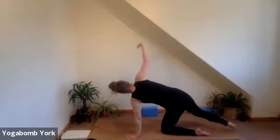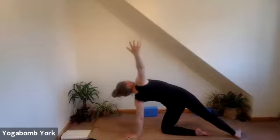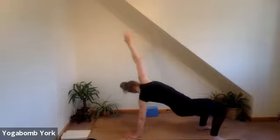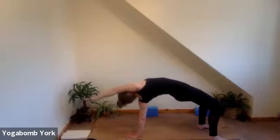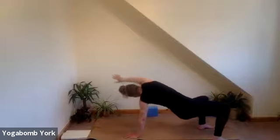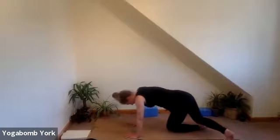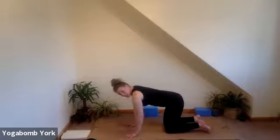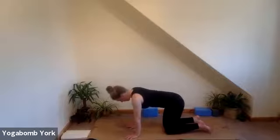Exhaling, releasing that left hand, extending the right leg, right arm, opening up. Maybe this time turning both feet to face the back of the mat and coming into our reverse tabletop or wild thing pose. Exhaling, releasing into tabletop or all fours. Lovely. We'll do the same thing on this side.